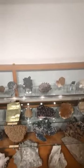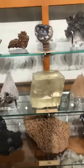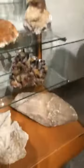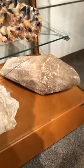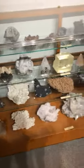This cabinet is entirely devoted to calcite. Calcite is probably the number one mineral in terms of the variety of different forms and shapes it takes on. Most commonly, calcite is what we call a rhombohedron, which is kind of like a square that's been deformed. The other common form is what we call a dog-tooth spar, like this huge calcite crystal down here. So calcite, another very, very common mineral that we find today in the Earth's crust.